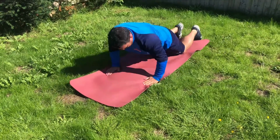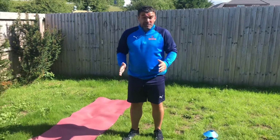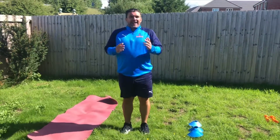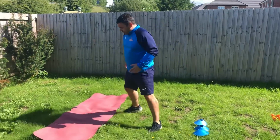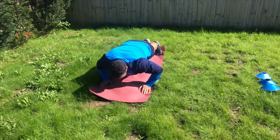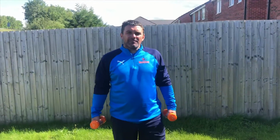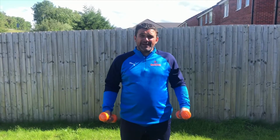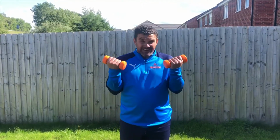You've got to do 10. Exercise number 4 is you've just got to sprint on the spot as fast as you can for 10 seconds. Exercise number 5 is 10 press-ups. Exercise number 6 is arm curls. If you've got some weights like me, you can use your weights, or you can use a tin of beans like Mr. Murray did. 10 arm curls.